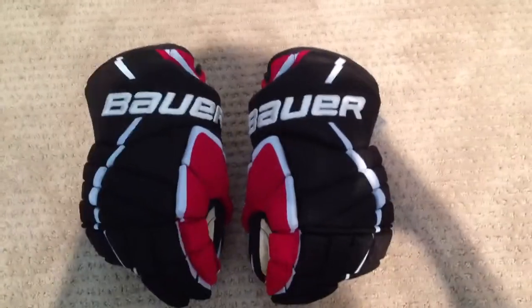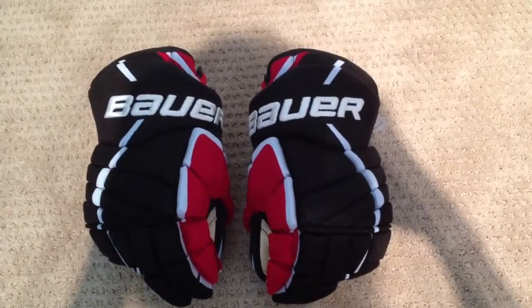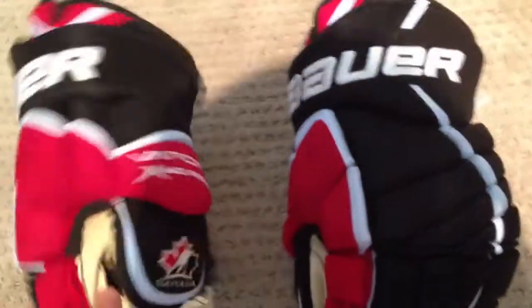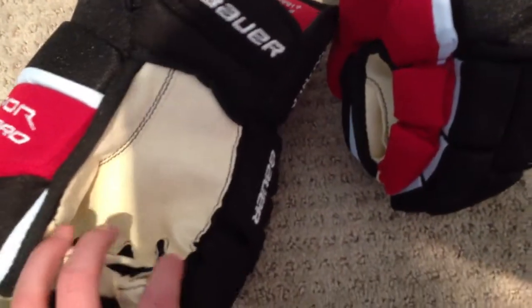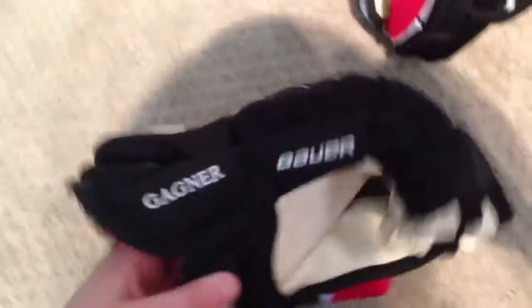I just got Pro Stock Team Canada gloves. They're the Bauer X60 Pros. There's the Team Canada crest right there. Single layer palm down there. They're size 14. And yeah, they're Sam Gagner's gloves.